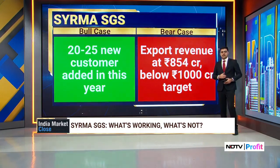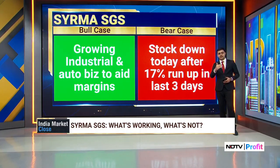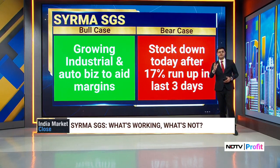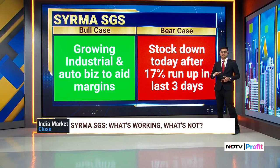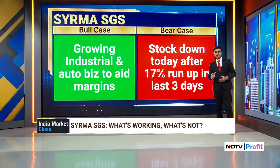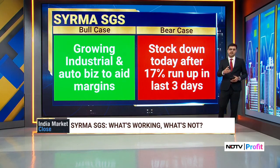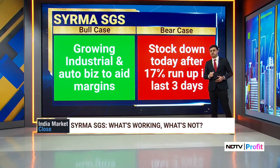The third one is, of course, on the stock reaction as well. When the Sensex ran up, the Nifty ran up 900 points, Syrma was up 14%. It was up again on Monday. So 17% run up before the results. So slight disappointment as well, which has come in now in this particular quarter because of the export, has taken the stock down, but it's still up significantly in this particular month. Could be a key reason to watch out for.